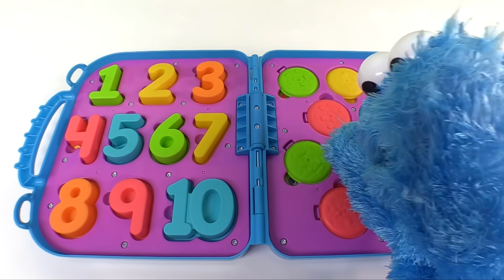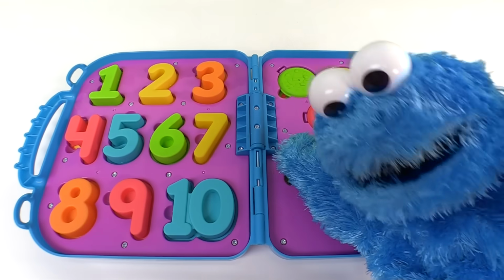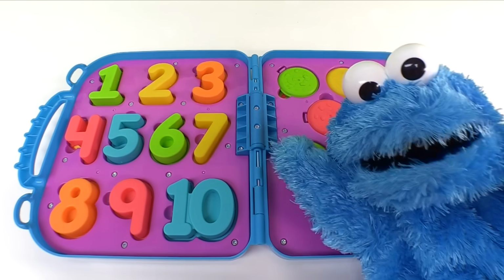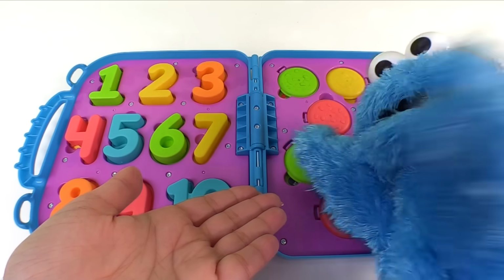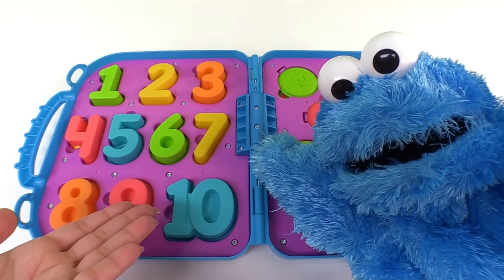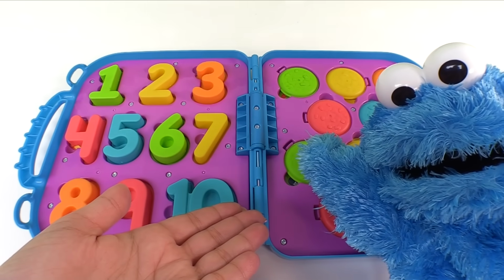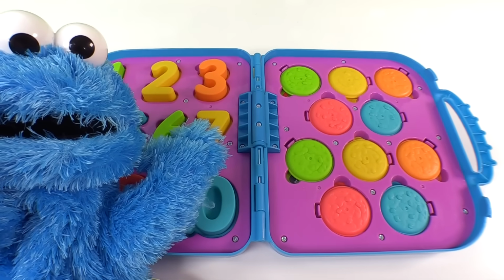Hiya, Miss Milk Cookie. Oh look, it's Cookie Monster. Yeah. Miss Milk Cookie. You're right, Cookie Monster, we do have cookies. Yeah, me want cookie. All right, Cookie Monster, let's learn our numbers first and then you can have a cookie. Okay, me good at numbers. Go ahead and count the numbers.